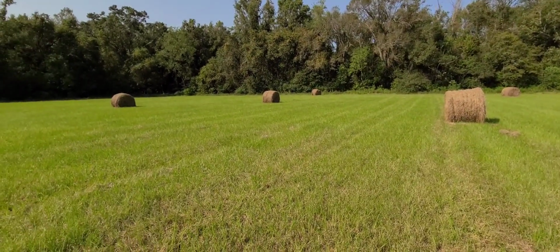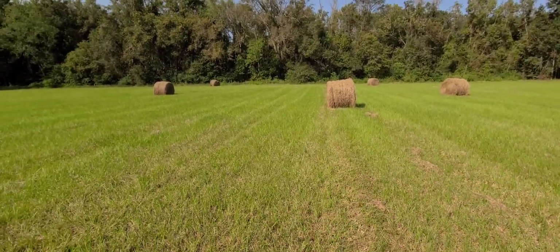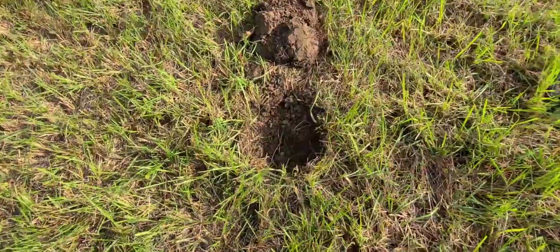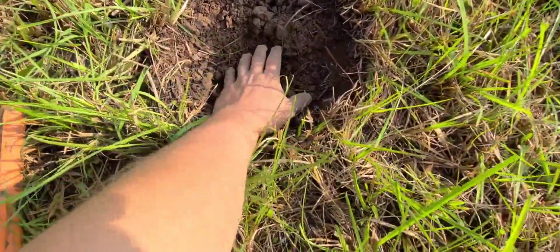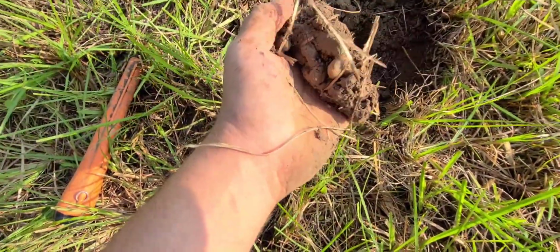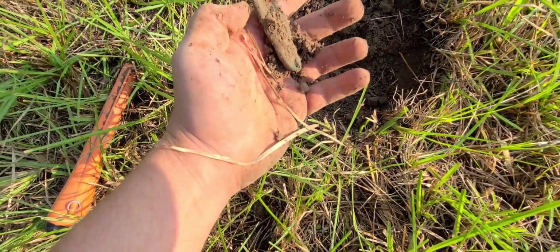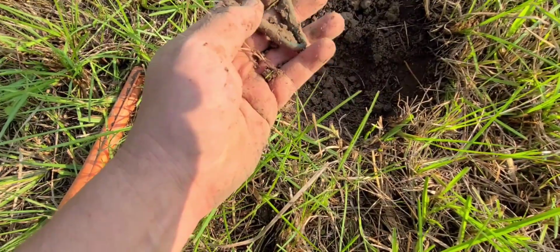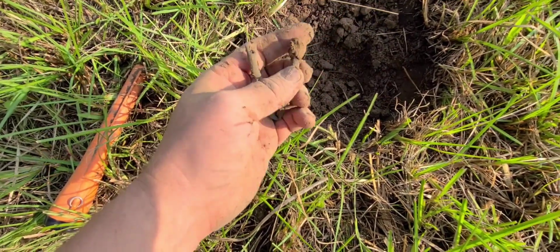Sometimes when you're out in the field detecting, it's hard to keep track of where you've been. So I like when there's hay bales out because it kind of helps you to make straight lines and cover areas thoroughly. Oh, this is a wicked signal, bro. It's in my hand. Oh wow. What is that? Oh neat. Or is this a piece of folded copper tube? Yeah, jeez. It's a piece of folded copper tubing, probably. Well, that's kind of neat.